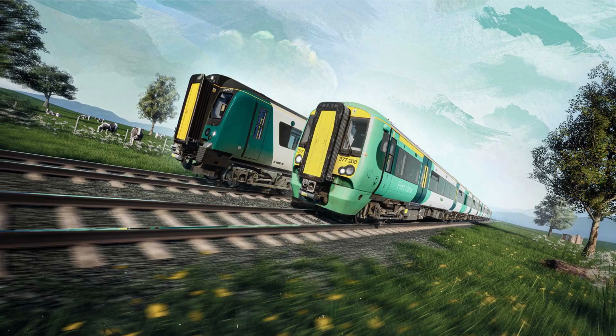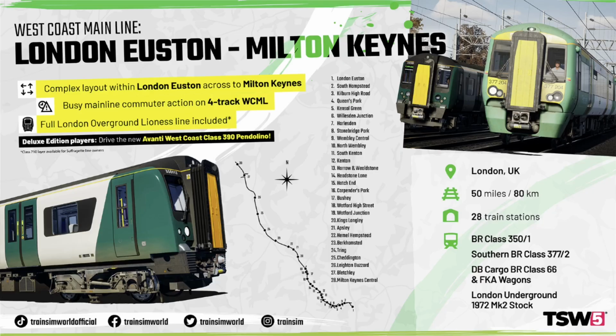I'm very excited for this. So straight off the bat, let's talk about some initial information. What do we know about the route? What are we getting? All that sort of good stuff. And for this, I've nicked the graphic from Dovetail Direct because why not?